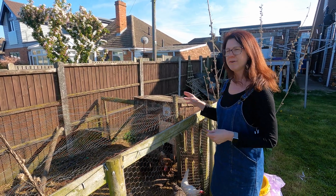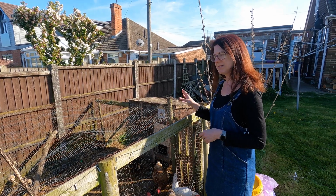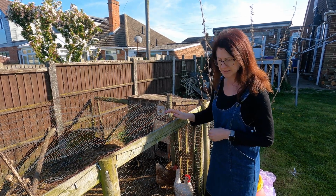But it's well worth the investment. It really, really is. It makes life a lot easier, because you basically set it to go down at a certain time and to lift up at a certain time, so they can come out in the morning, and that's really, really helpful indeed.